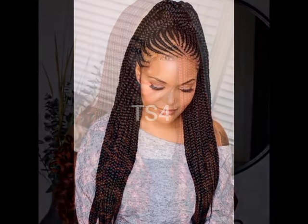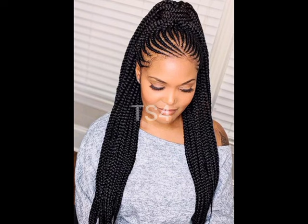I love the coils, I love the burgundy color of the hair extension. It's a very lovely style, you should definitely try that out. This is also a wonderful style. You get to see beautiful, amazing styles like this all through this particular video.